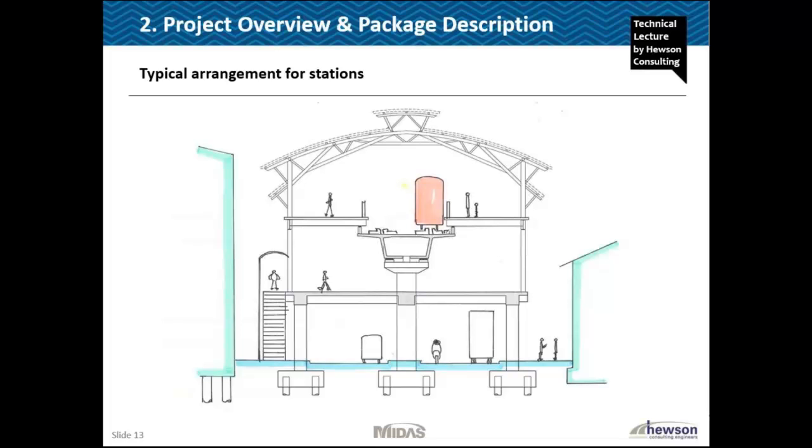The first level above road is what's known as the concourse level. That's where you'll buy tickets and go through the gate line. There'll be a small amount of commercials, so shops, toilets, and that kind of thing. Then higher up, the escalators, lifts, and stairs take people up to the next level, which is platform. And what you can see here is that the platform is partially supported off the viaduct decks. I'll talk about that a little bit more later on. The exception, as I said, to that is Block M, which is a slightly different cross-section.